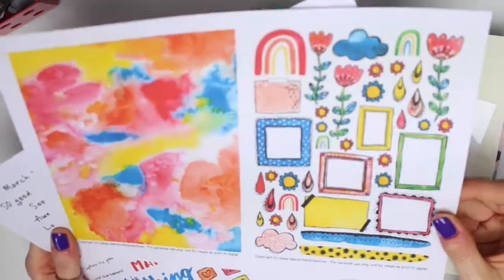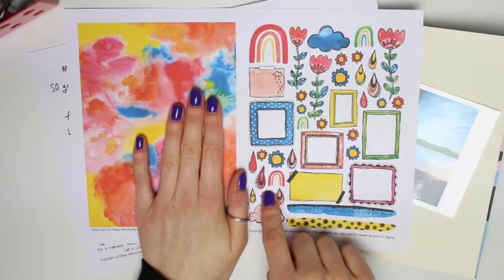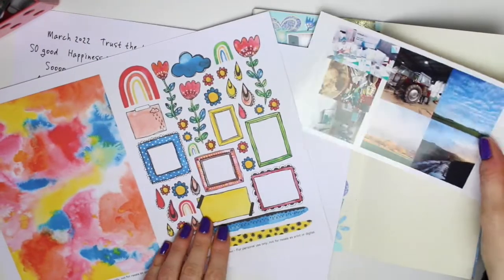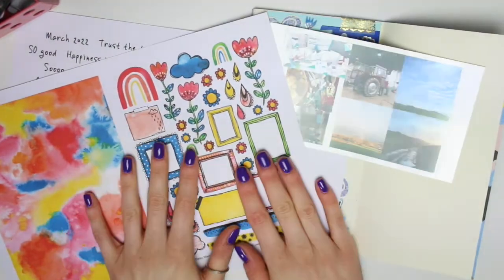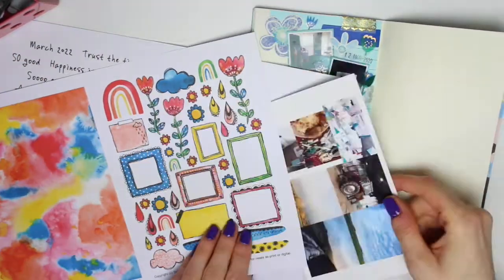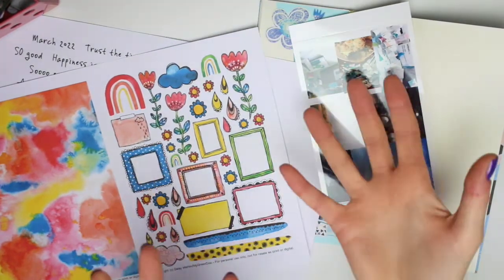I'm going to be using my March collage sheets. I am so excited to use these. I actually might print this one off a bit bigger before I start, just because the frames are dinkier than my photos. I did obviously want them small because I'm using small photos, I'm not doing a big layout, but they are quite small, so I might just print this one page a bit bigger so I've got options.